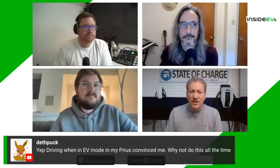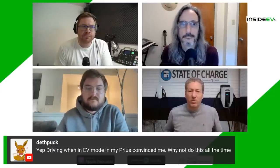And one of the negatives I'll say is it only has a 16 amp onboard charger, so it can only charge at 3.5 kilowatts. Even on the top spec model? Yeah. That's so different than the RAV4 Prime, which lets you go on the top spec to 6.6. Unless I missed something in the specs.